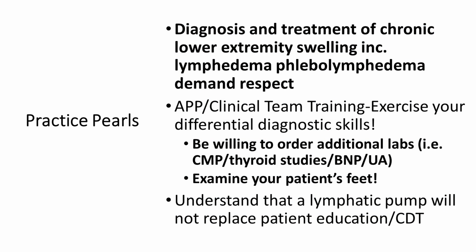And these are the kind of things that we have learned, and I always like sharing them. You heard me talk about swelling. It does deserve respect, and we want to make sure to help out this patient population, you're seeing them in continuity. You've got to be willing to do the additional labs, be it getting a CMP, thyroid studies, checking different heart issues. Definitely take a look at your patient's feet. But also know too, the lymphatic pump is only one piece of the puzzle. It doesn't totally replicate complete decongestive therapy nor patient education. Next slide.